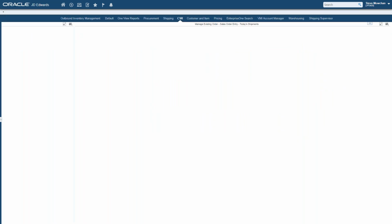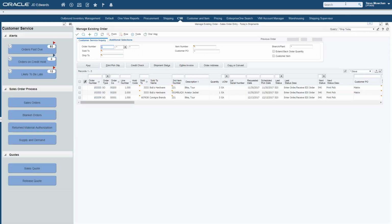You can create your own searches. Those are ones that just were out of the box from Oracle. You can search on any data, any table in the database, even custom ones that you create. So if you've created a little module that kind of tied into JD Edwards, you can have those searches be part of the global search function.